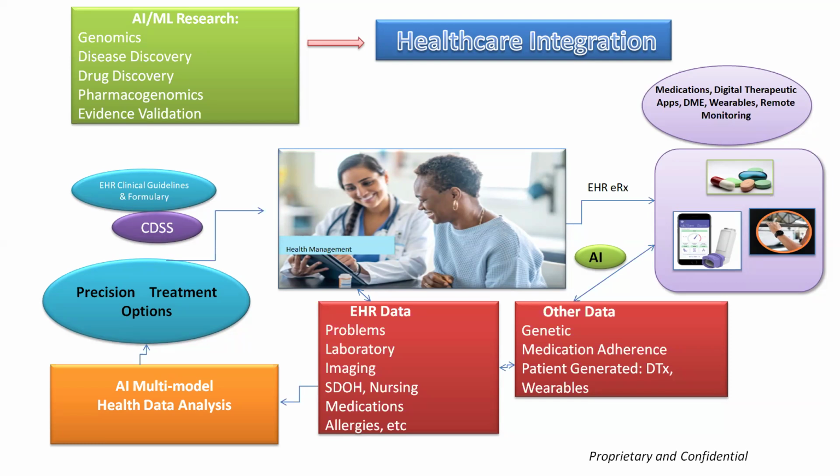The physician then creates a prescription using e-prescribing, and they're going to be able to prescribe the medications or that DTx that we included in the DTx formulary, or the RPM or the wearable that's going to be included as part of that formulary. AI will then grab some data with regards to: did they take their medication? Is that app in use? What's going on with treating that chronic condition, what's going on with any of the biomarkers that we're getting with the wearables. And AI will basically send that information to this other data section, which is patient generated data, and then also analyze that information.